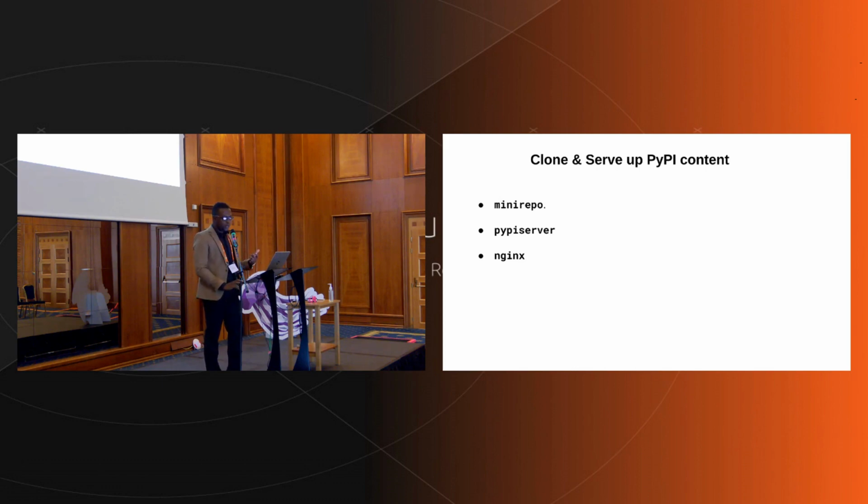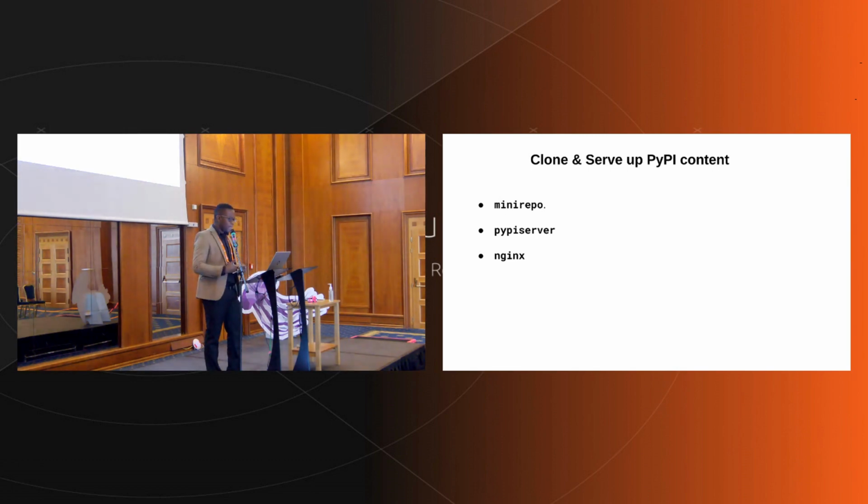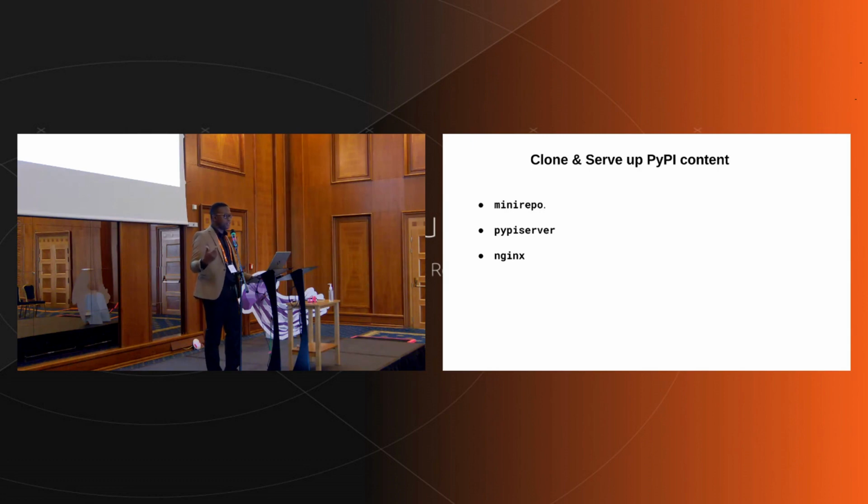And then the second one is PyPI server. PyPI server reads the files on the disk and indexes them. This makes it easy for pip to search through the files quickly. And then thirdly, I used Nginx. Nginx is a good production-grade web server that can handle a high load. It can cache requests, so that improves performance as well.